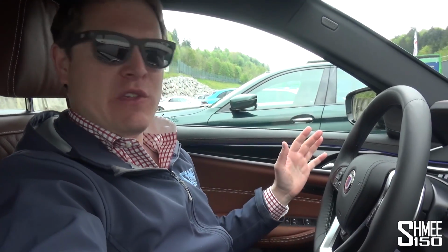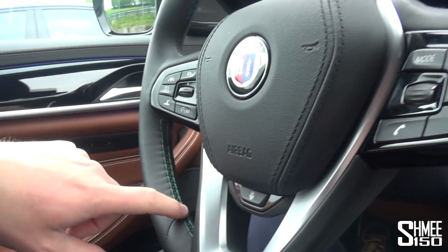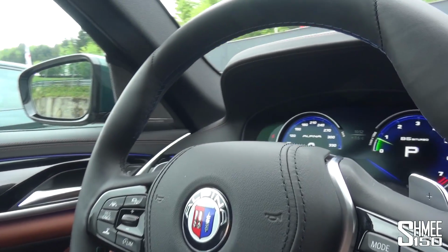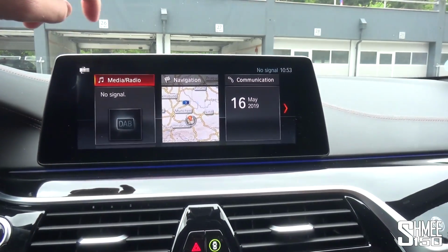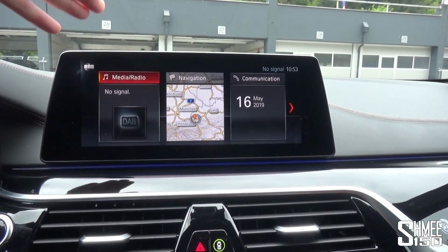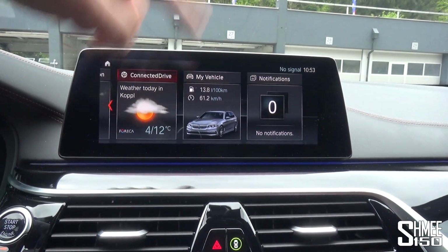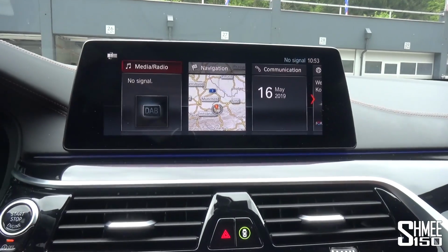So to show you a few things around the interior, the steering wheel, Alpina badge in the centre, they've done this double stitch as well. Green in the lower sections, blue up at the top, which I think is really quite nice too. The dashboard we had a look through earlier. Inside, in terms of infotainment, it's the BMW operating system, the previous generation. So you have these tiles, but they've introduced the new system on the 8 Series and now the facelifted 7, which updates this a little bit more.